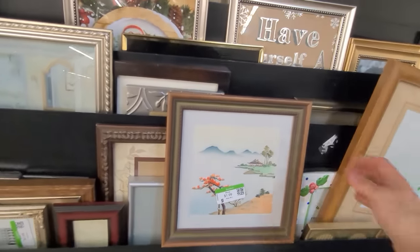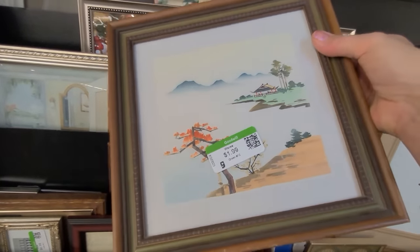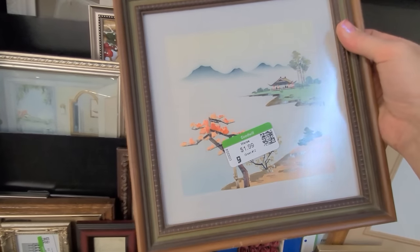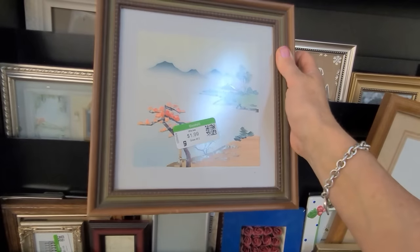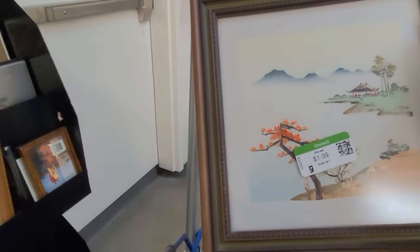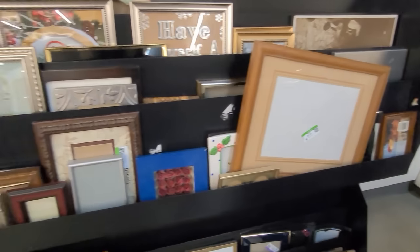There's one more piece I want to look at here. It's a lovely little Asian scene with a tree and a beach on the lakeside. It's only $2, really nice quality, nicely framed, and it looks like it has applied shiny ribbon or raffia. Only $2. Let's pop it into our cart.